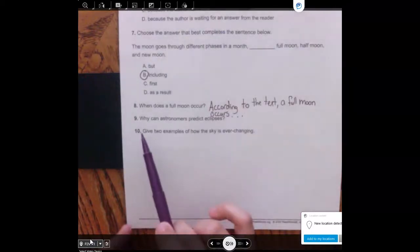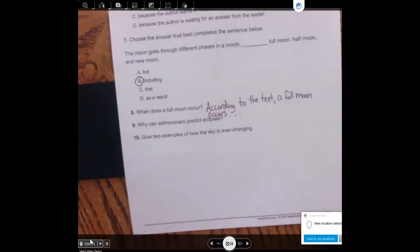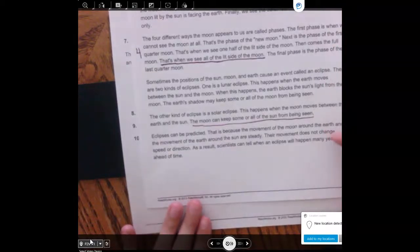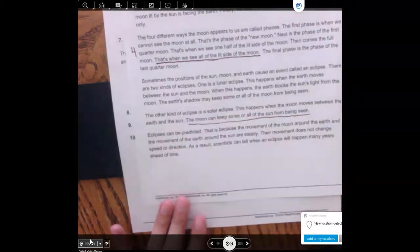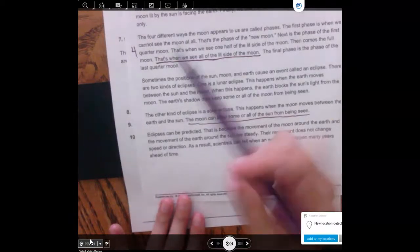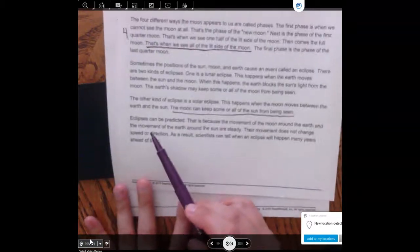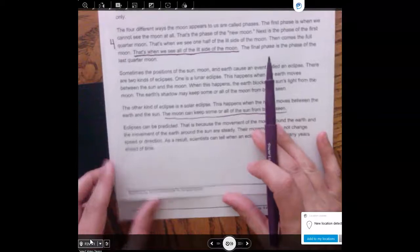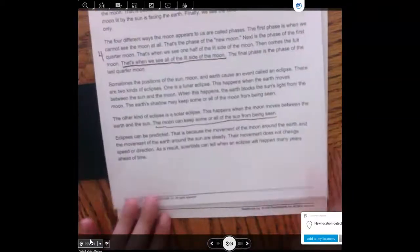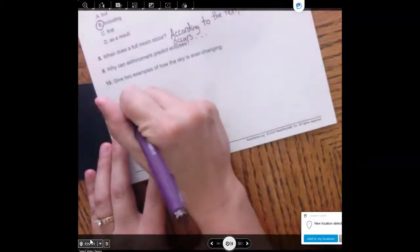All right, number 9. Why can astronomers predict eclipses? Why can they predict eclipses? So this is once again on the second page, and of course now that I wrote number 4 there, I forgot that there was the first page, so technically that's paragraph 7, but I'm going to leave it alone. So let's go back to the second page of the story, right down here at the bottom where it says eclipses can be predicted. How do we know that? So how can scientists do this? So astronomers can predict eclipses. Why? So let's go ahead and take a second. I'm going to move number 9 right down here so we can see it a little better.